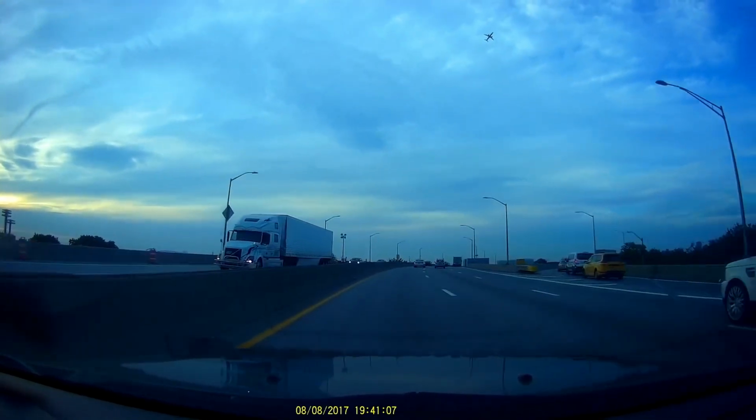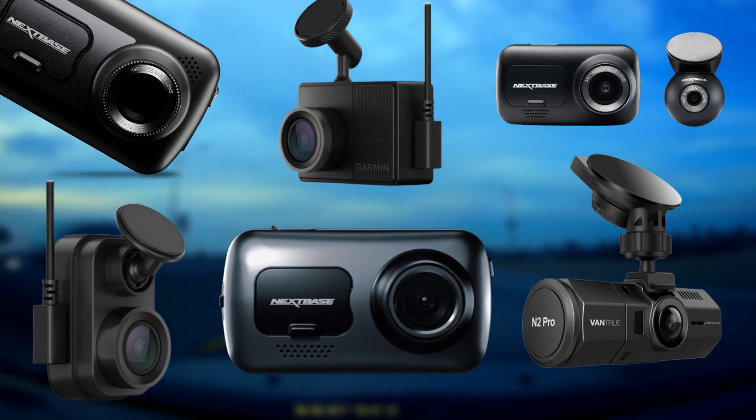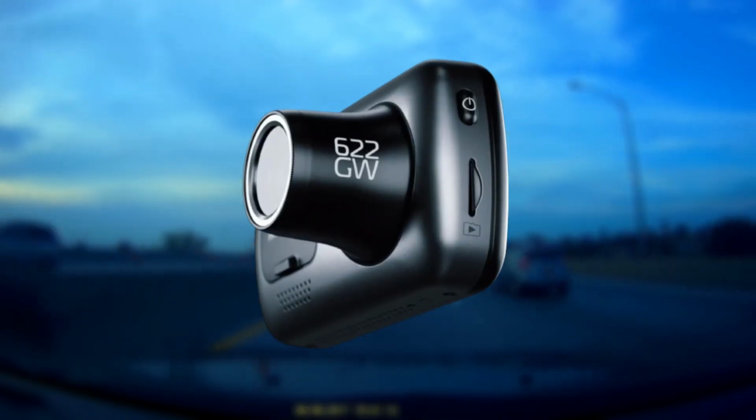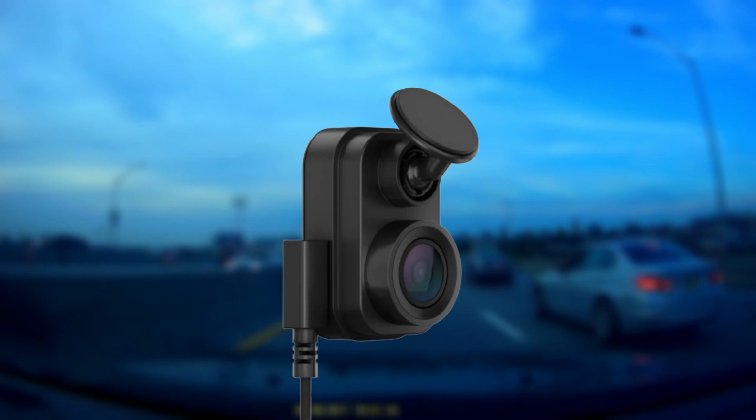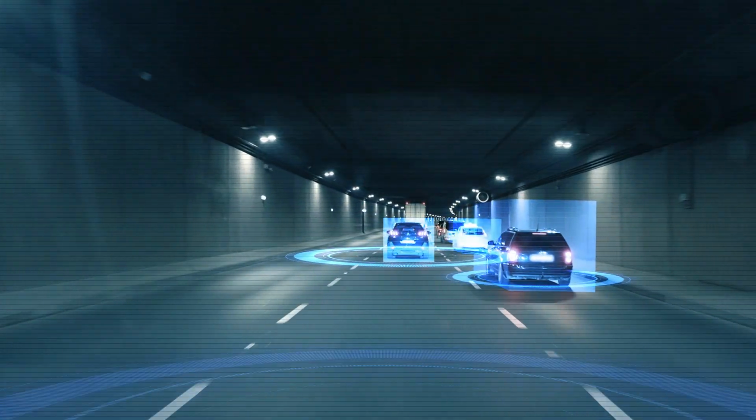And there you have it, our thrilling countdown of the best dash cams of the year. From the feature-packed Nextbase 622G Go to the discreet power of the Garmin Dash Cam Mini 2, we've explored an array of options that can defend you against that dipstick that isn't paying attention.